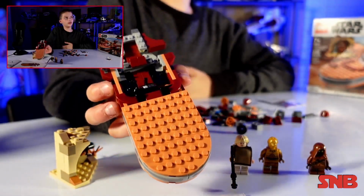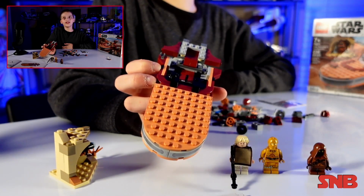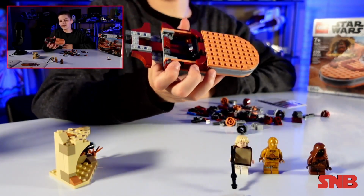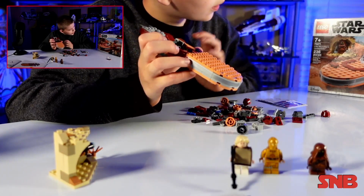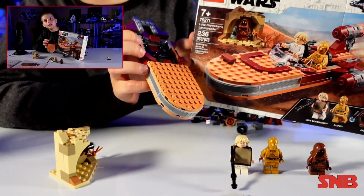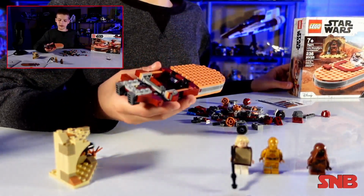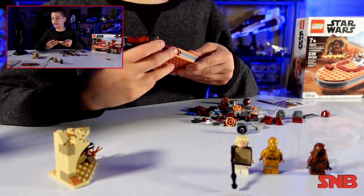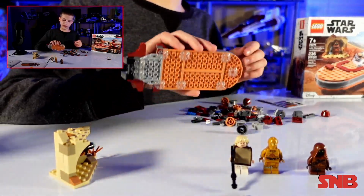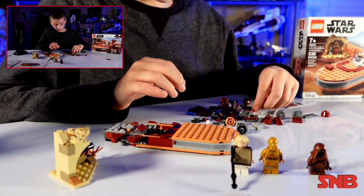Ooh, there's some Technic now. Before I do the Technic, here's a little look of the Dorito-colored Luke's Landspeeder. Let me show you the box very quickly, but the box looks a little bit lighter than the actual build. I think it's just the lighting, because we do have a darker lighting in this room. My mock for Luke's Landspeeder actually uses just normal tan.